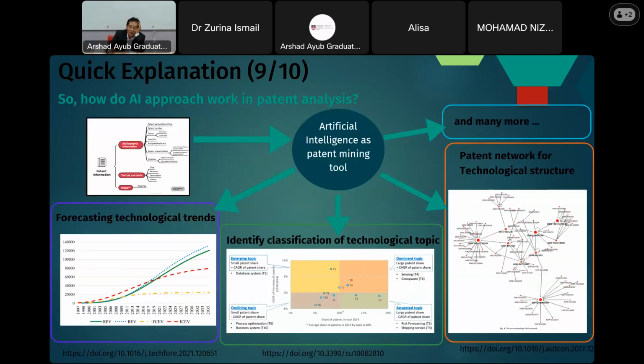Okay? And some other explanation. Providing the explanation so far, the exhibit featured in this slide is a very typical example of featuring an AI for patent analysis. Networking, the looping, and the other plotting. Okay?